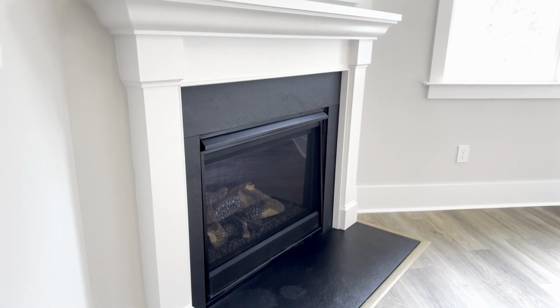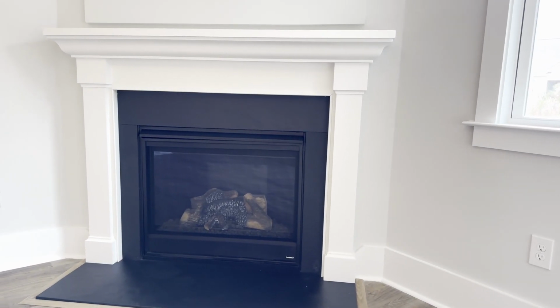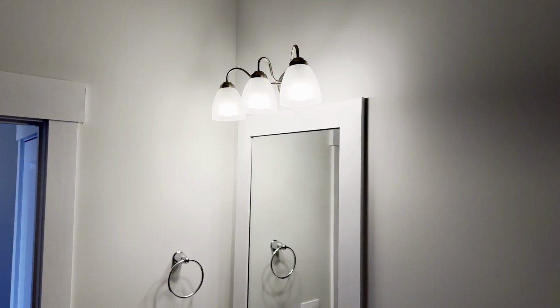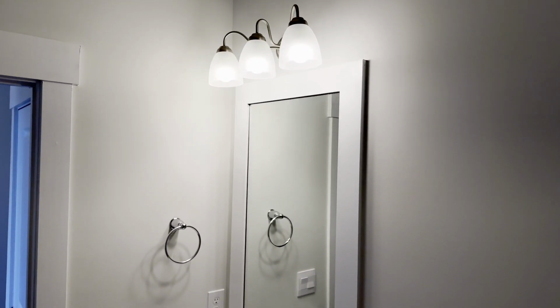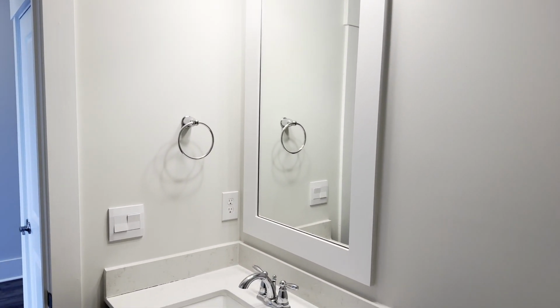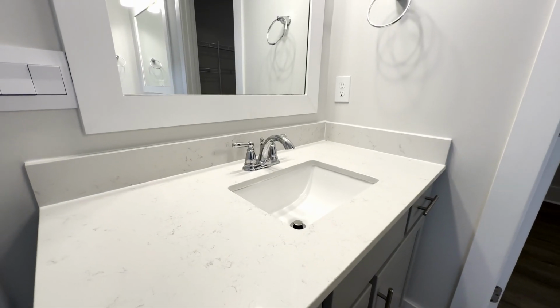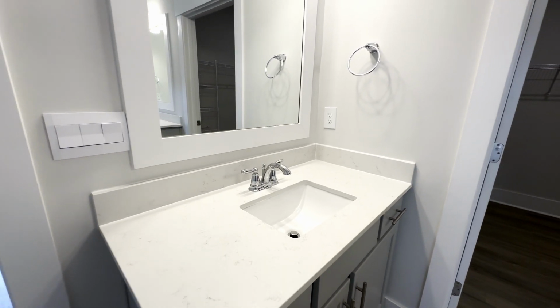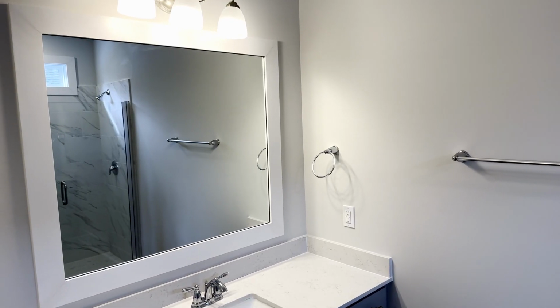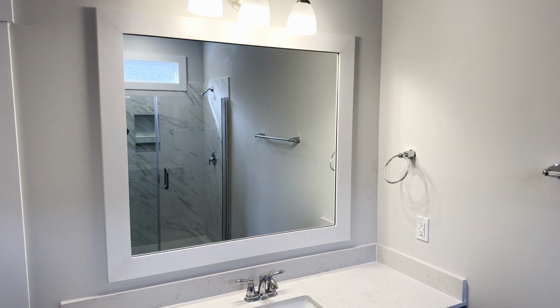The open concept is capped off with a gas fireplace that is ready for TV install above the mantel. The bathrooms are stunning as well. They feature chrome finishes, Craftsman mirror frames, and quartz countertops. The primary ensuite adds another layer of luxury with 2 separate vanities and a gorgeous 5-foot walk-in shower with chrome fixtures as well.